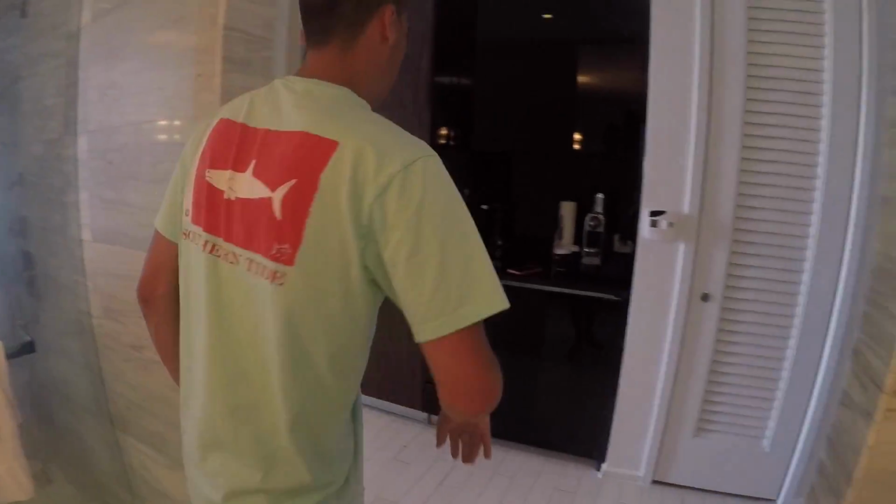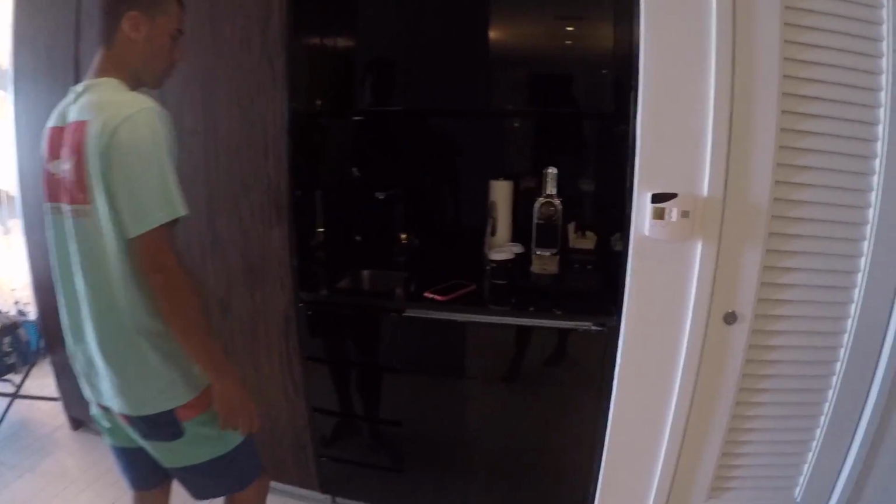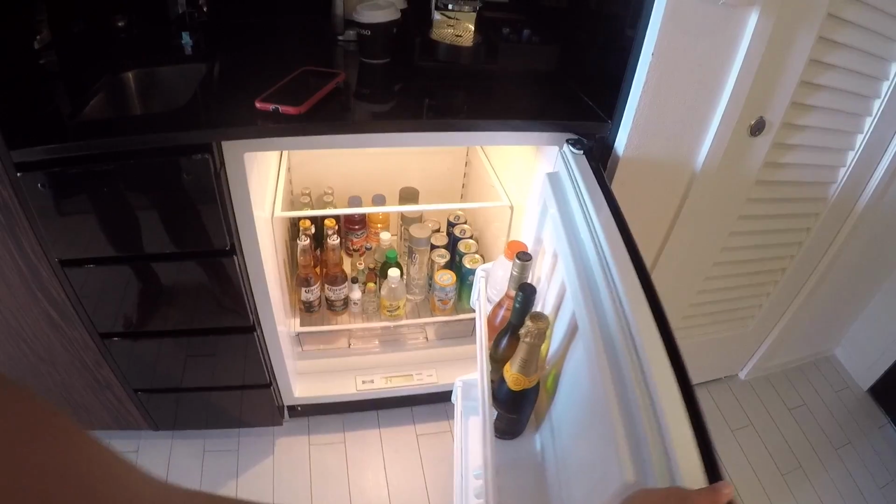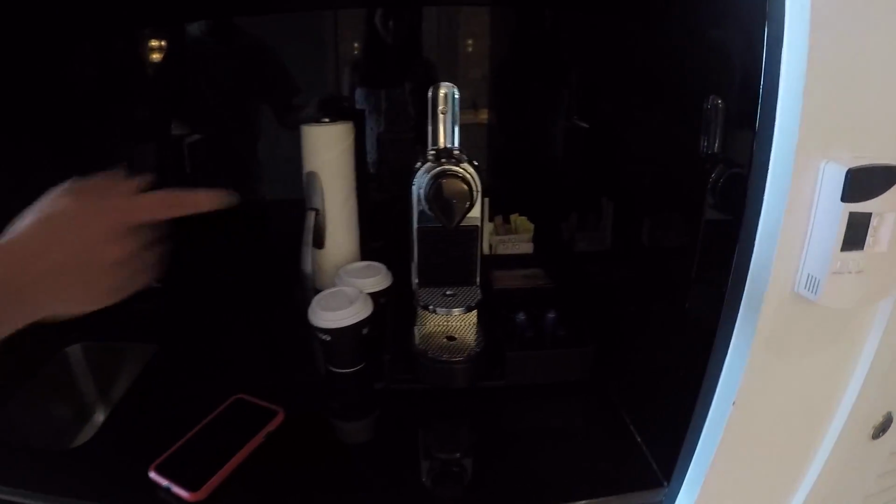And then over here we have the bar. There's a fridge with drinks in it, a sink, a coffee maker, cups, microwave. And we have 3 big closets here. 1 closet, 2 closets, and 3 closets.